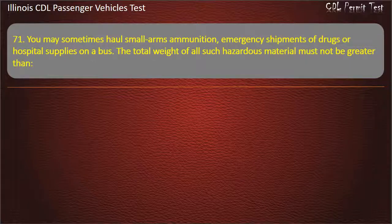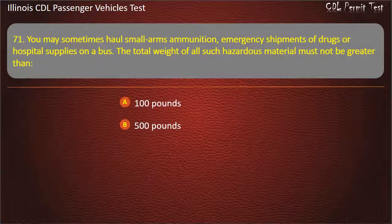Question 71. You may sometimes haul small arms ammunition, emergency shipments of drugs or hospital supplies on a bus. The total weight of all such hazardous material must not be greater than 100 pounds. 500 pounds. 300 pounds. 250 pounds. Answer. 500 pounds.